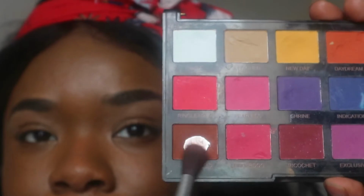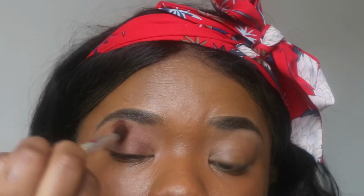We're starting out with the Trends Mischief palette from Makeup Revolution, and I'm just using that brown as a nice base just underneath the colours that I am going to use in this look.